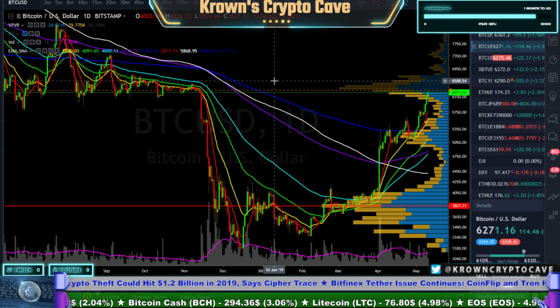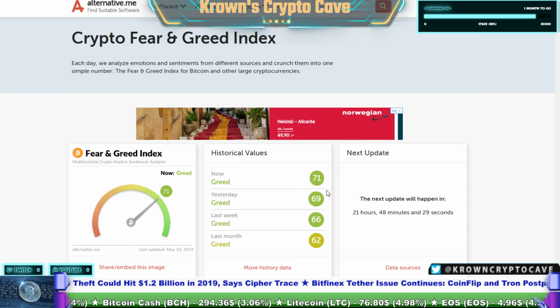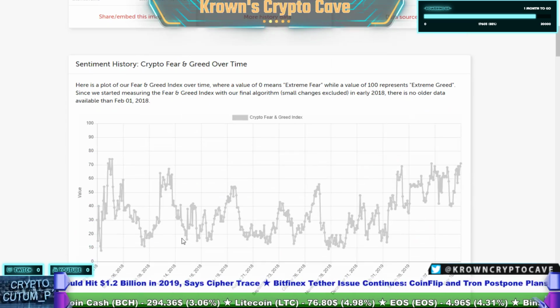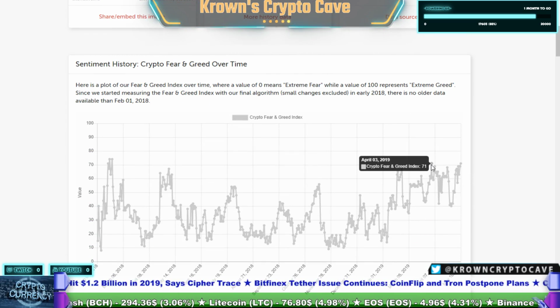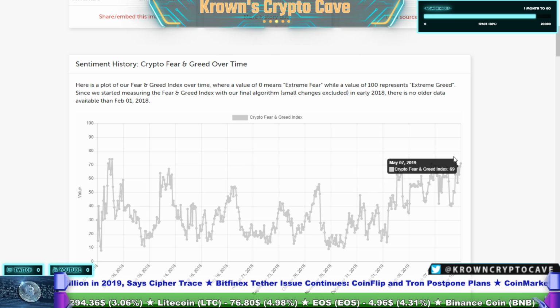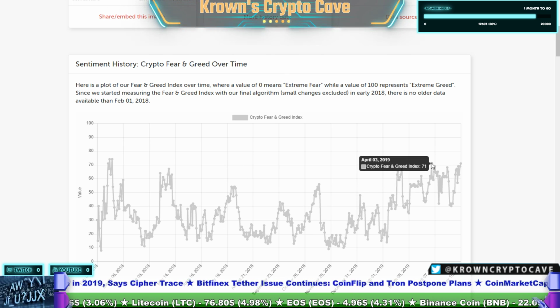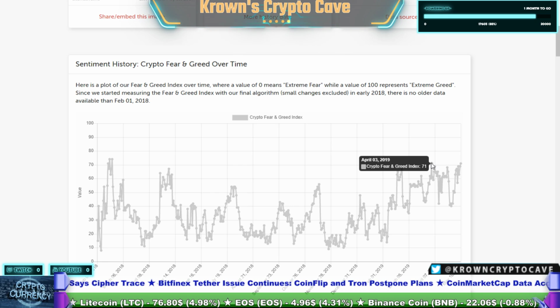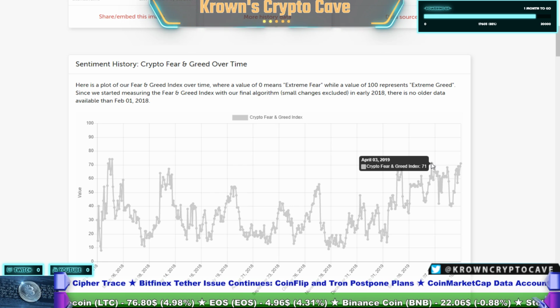as this market is a little bit more optimistic right now, especially going on over here into the crypto fear and greed index. You do see that we are ticking out of 71 right now, which is actually one of the highest that we've seen it in the past year. In fact, I do believe that this is the highest that we've seen it for about a year. The only other time that we've been at 71 was right here, in early April, coming off that massive $1,000 move from 4,000 to 5,000.